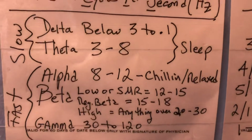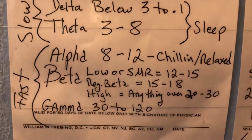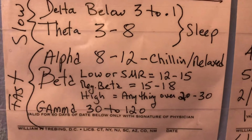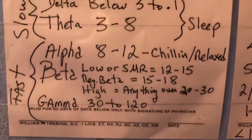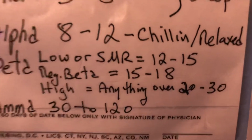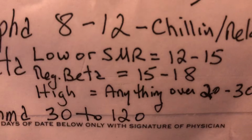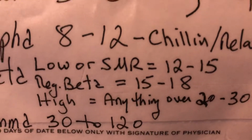That's when you're chilling and when you're relaxed. Now, there are many different types of beta. The machine records low beta and high beta, and the normal beta is in between there somewhere as we're treating. But one of the most important waves that we treat is SMR, and that's the low beta. That's actually one of the goals, to have a concentrated kind of chill wave, which is what SMR means, and that's between 12 and 15.